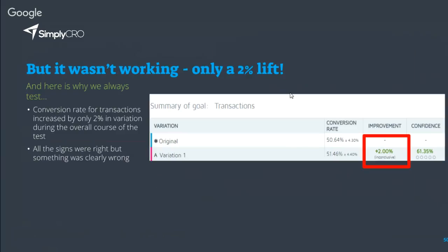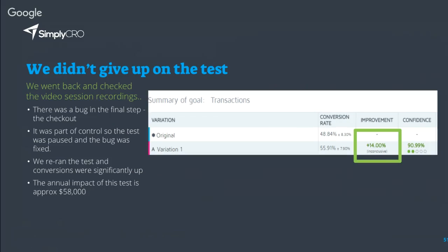Now, here's why we test. I'm not here to say all our tests win. This one was winning, but it was only a 2% improvement, not a really big deal. All the signs around the other micro conversions were telling us this was a good test, but something was clearly wrong with that small uplift. So we went back and looked at our video session recordings and we found a bug. Technical issues, there it is again, a bug in the final step of the checkout. God knows how long it was there, but it was killing the test and the original page. We got the bug fixed, and instantly we had an improvement from 2% to 14%. And I can tell you that the annual impact of this single test was nearly $60,000, and we run 4 to 6 tests a month. So a big deal. Technical issues.